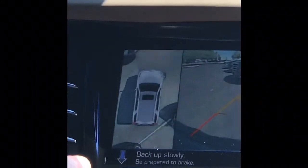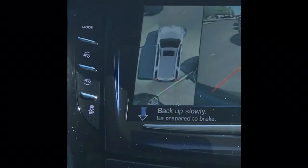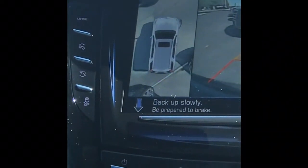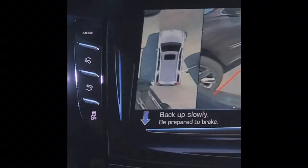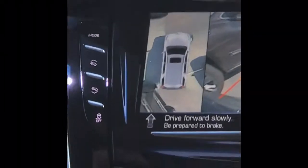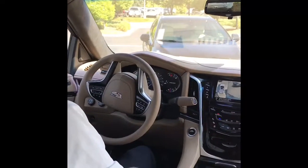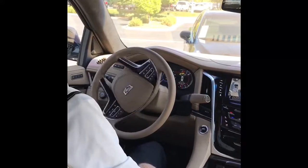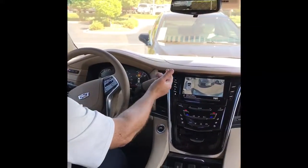When this arrow tells me to brake, I will brake. All right, put it into drive. Let the wheel turn before you let off the brake. Again, we'll go until it tells us to stop.